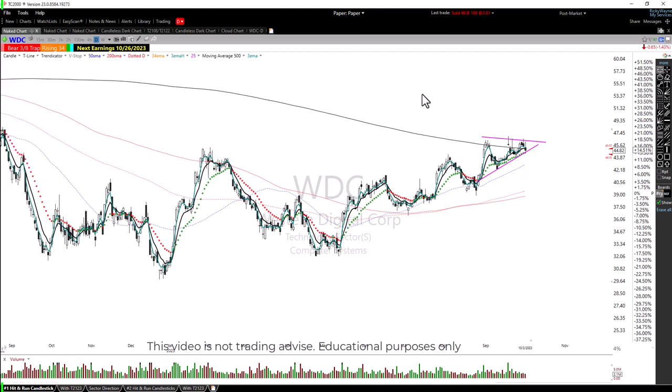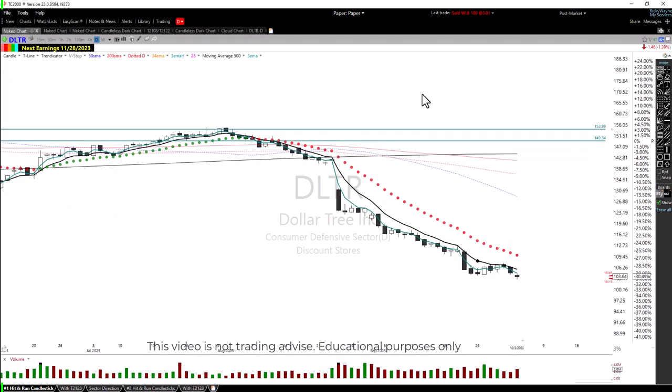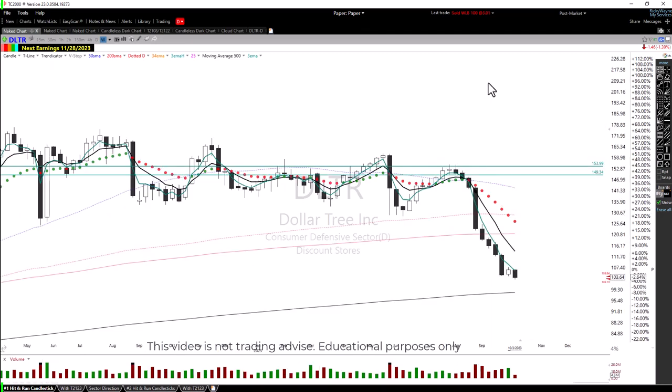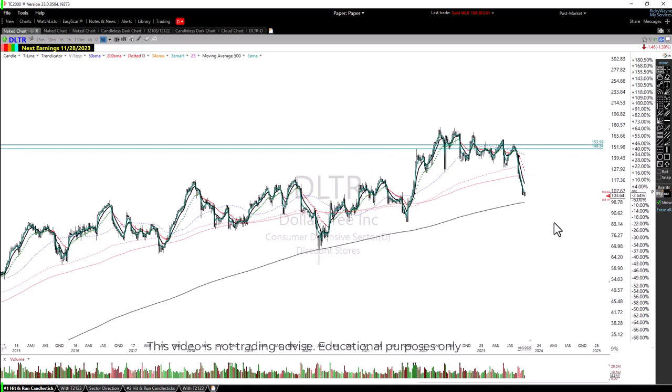DLTR short. DLTR, yeah, that is still short. Let's take a peek at the weekly. The reason I look at the weekly, it's a way to step back on the chart and see. I just stepped back without getting off my stool. I sit on a stool all day. Without getting off my stool and going to my back wall and looking at the daily chart, I can simply put it on the weekly chart and I can stay sitting in my stool.